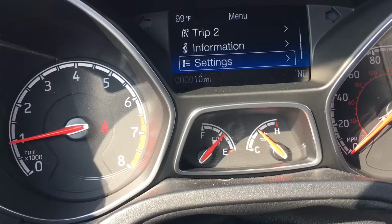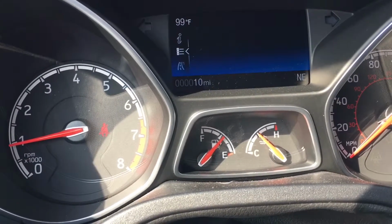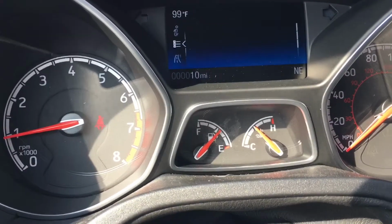Took me out of that. Let's see here. And then you can just check out the vehicle itself. So compass, lighting, all your different setting controls inside the car. So you can control a lot of that from in here as well.